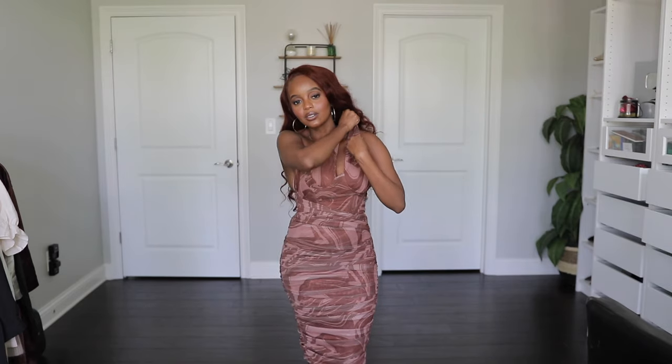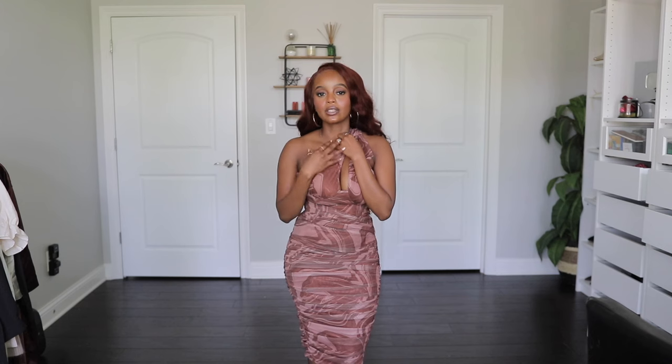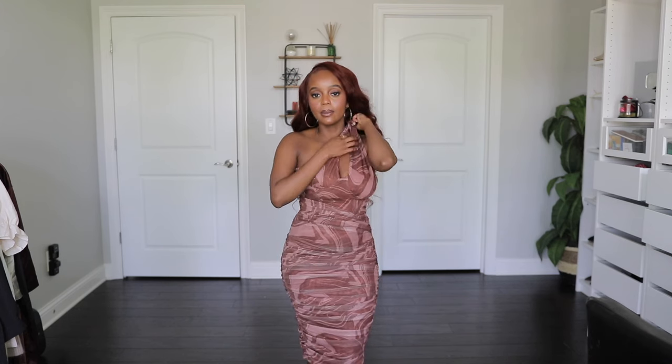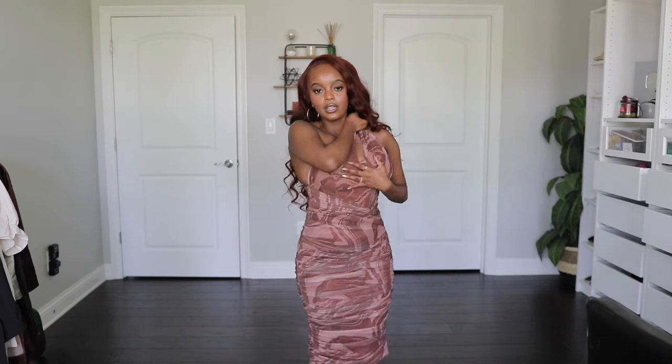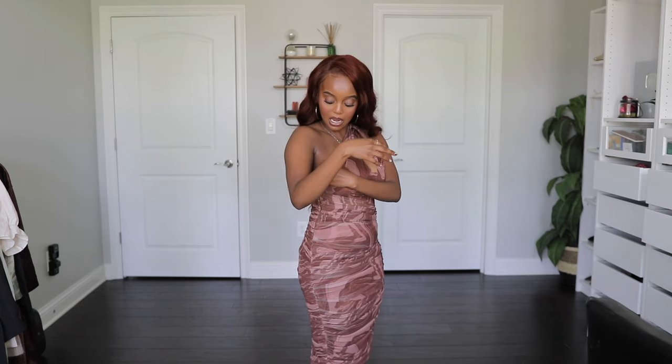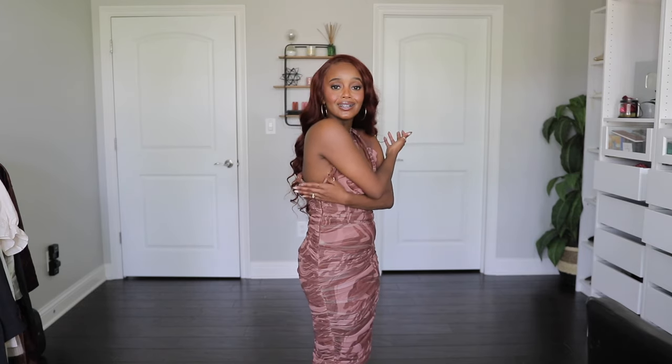This next piece, slightly disappointed. Actually, not slightly, very disappointed in this piece because I just don't think it's giving what it needs to give. This side right now, it's choking the mess out of me. It's actually putting a lot of pressure on the neck, but I feel like if I can get this zipped up, maybe it would look a little bit better. And that's another thing, I can't get it zipped up. It got stuck on this side.